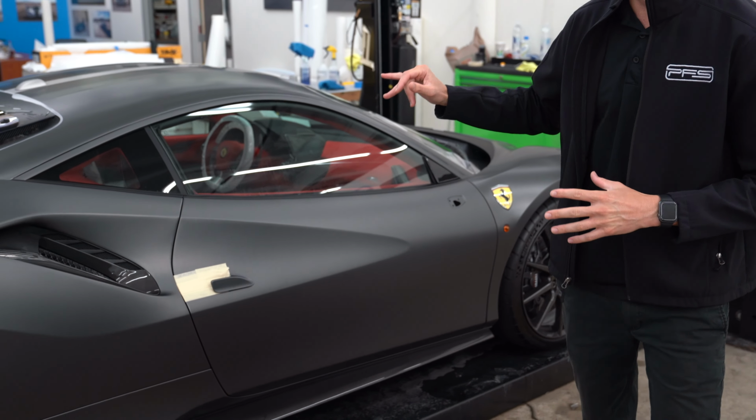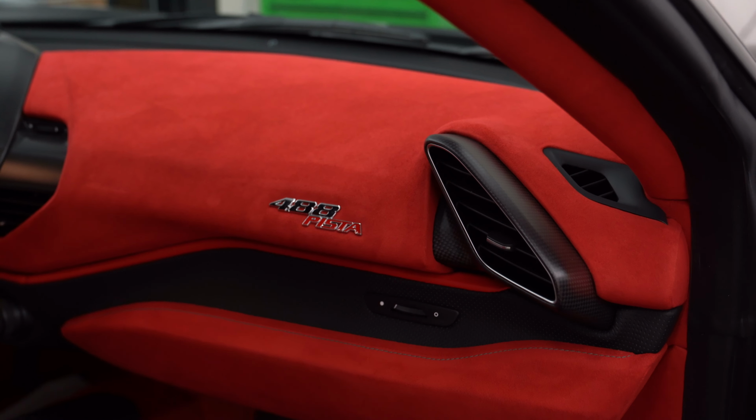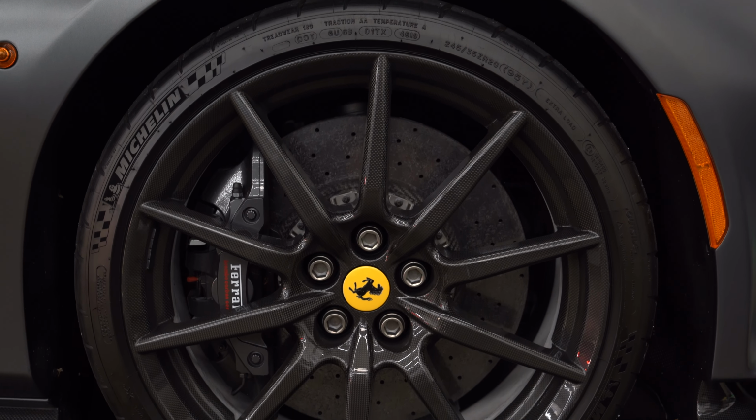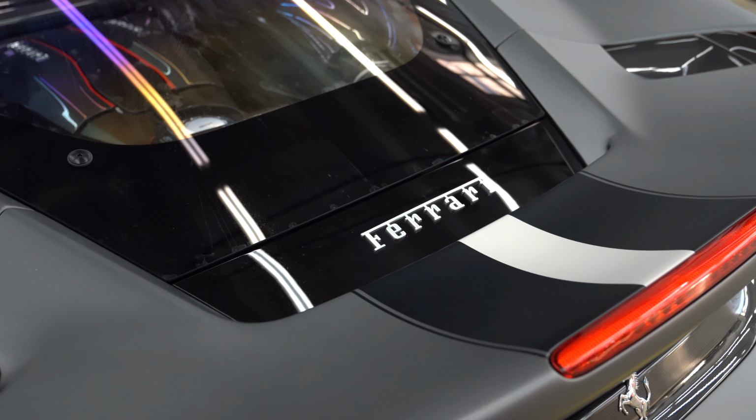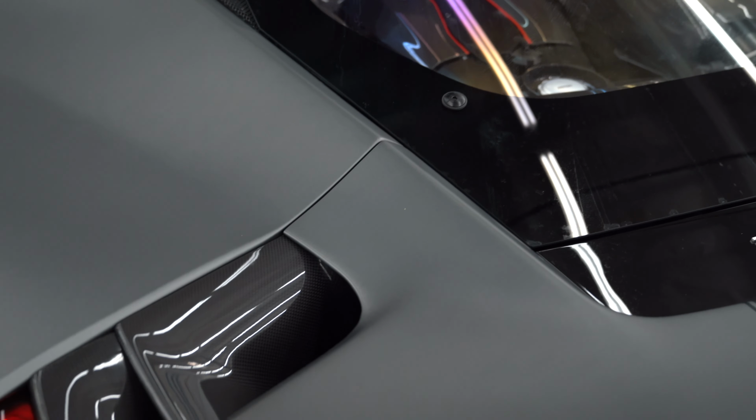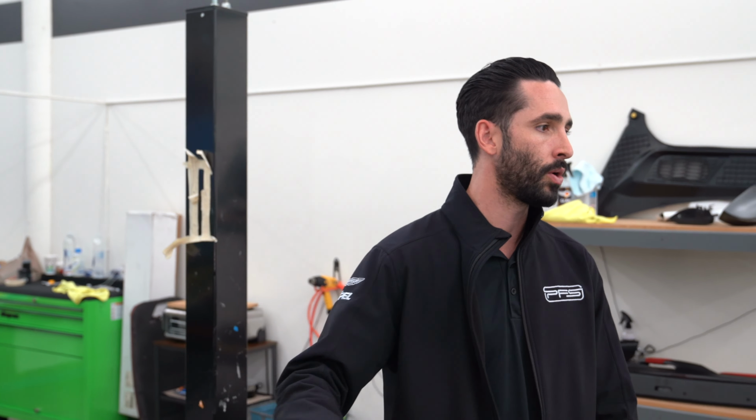This is paired with the all red Alcantara, which looks money on this car. Obviously it's got the carbon wheel package. It's gonna be painted on stripes. This car is a very, very nice spec. Definitely something that I would do if I had the money. But this car is mid-process right now. It's gonna get put back on the road.